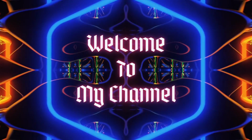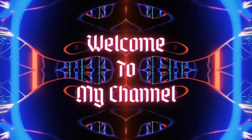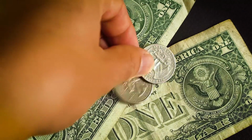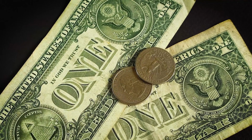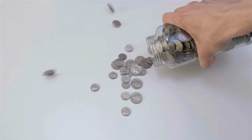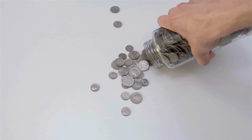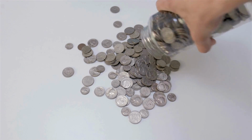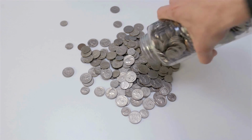Stop what you're doing right now. Do you have a jar of pennies lying around? You might be sitting on a fortune without even knowing it. Today, we're diving deep into the world of rare coins to uncover the top 10 most valuable Abraham Lincoln 1-cent coins that are worth millions of dollars. Yes, you heard that right. These pennies are worth millions. So grab your penny jar, sit back, and get ready because your life might just change after watching this video.